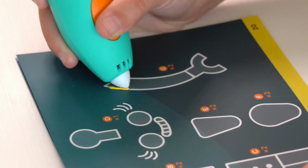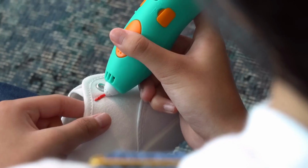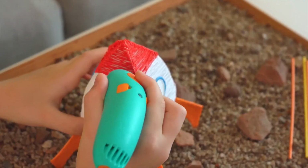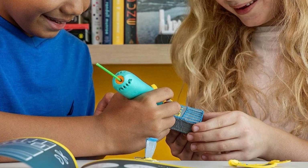This 3D pen uses a proprietary child-friendly PCL plastic made at their production facility in Ohio. This means you can trust the safety and quality of the refills made in the USA. This 3D pen is not just a fun toy, but also a screen-free learning tool.